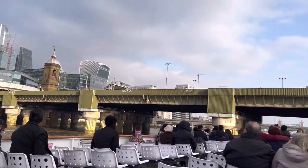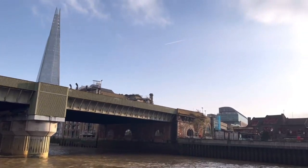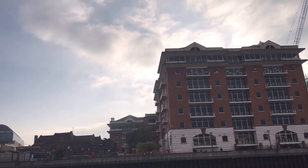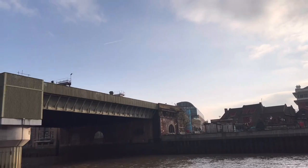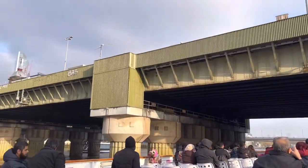But that pub is haunted. There are certainly spirits behind the bar. This is Cannon Street Railway Bridge, and on the left-hand side, Cannon Street Station, which was built as the City of London terminus for the South Eastern Railway.